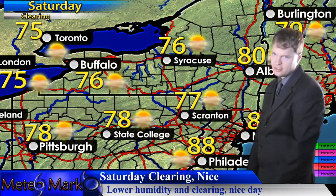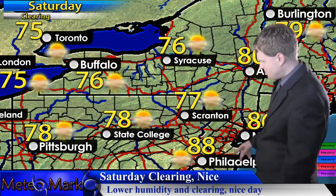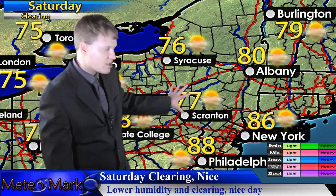You'll start to get humid towards Philadelphia, southern New Jersey, but even then it won't be that bad as we get high pressure building in across the Northeast.